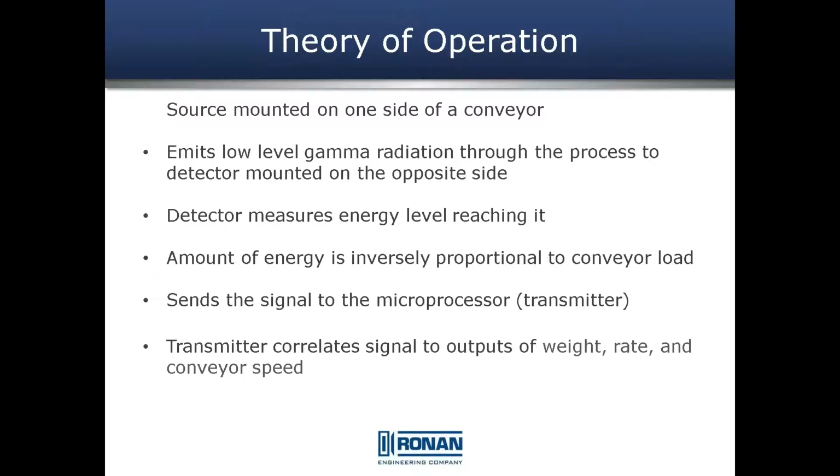The amount of energy the detector receives then is converted from a light energy to an electrical pulse, that then can be transmitted to our microprocessor. The transmitter that we offer, or that our competitors offer, provides the signal outputs of weight and rate. Ours also will give you the speed of the conveyor.